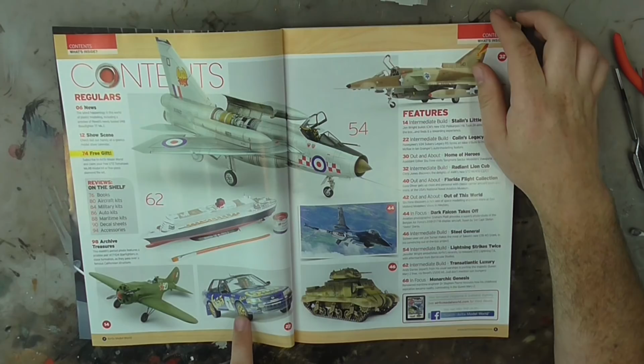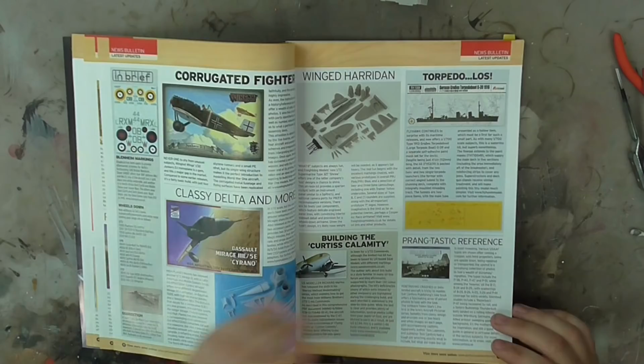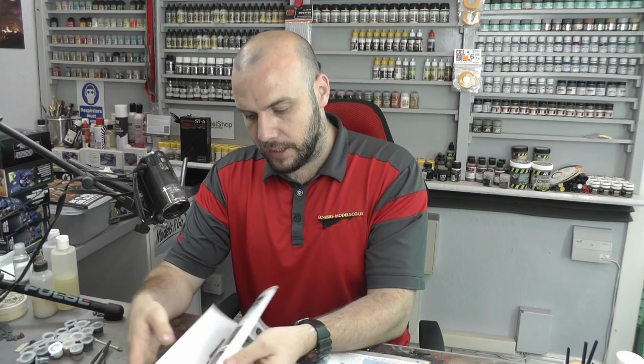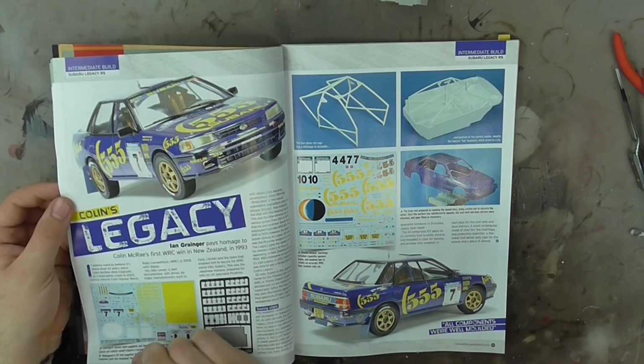Cool Subaru and whatnot. There's quite a bit in here. As usual, we've got the usual Airfix, what's being released new, and a bit of advertising, that kind of stuff. But just as a bit of a note, just to show you a few things, because I don't really want to show you everything, because then there's no point in you buying it. But here we have the Subaru, which is rather cool.